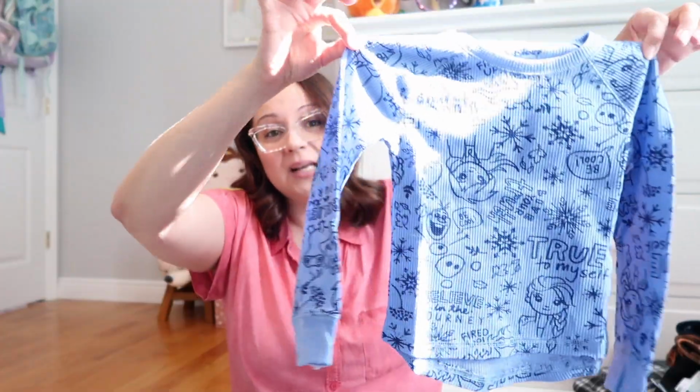Again, Amazon.com. So there's this really cool brand that I found on Amazon. They're called Spotted Zebra. Some of this stuff is very pricey, but Amazon always does flash sales. They did have these amazing thermals, and this one is Frozen.